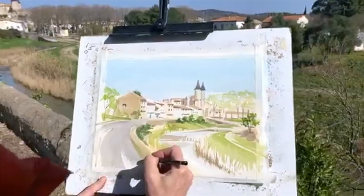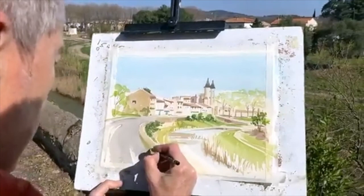Thanks, Louisa. The painting really captures the atmosphere. The crowds are just... The word's got out there. They're coming into Pozzuolo now and gathering behind us.